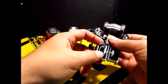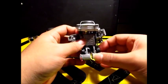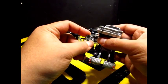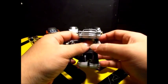Okay, and then roll the feet out. And there you go. And he came with his brethren's accessory, the pimp cane. Just tie that to this hand. And there you go. And these are all the other RoboRods I got.